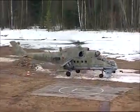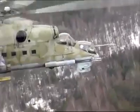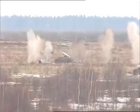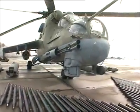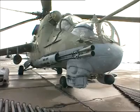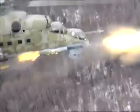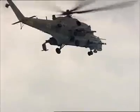In order to increase firepower, an Mi-35 gun version of the Mi-24 helicopter was created. Instead of the built-in movable machine gun unit, a fixed gun unit with a 2-barrel 30mm caliber gun is installed on the right-hand side of the nose section.